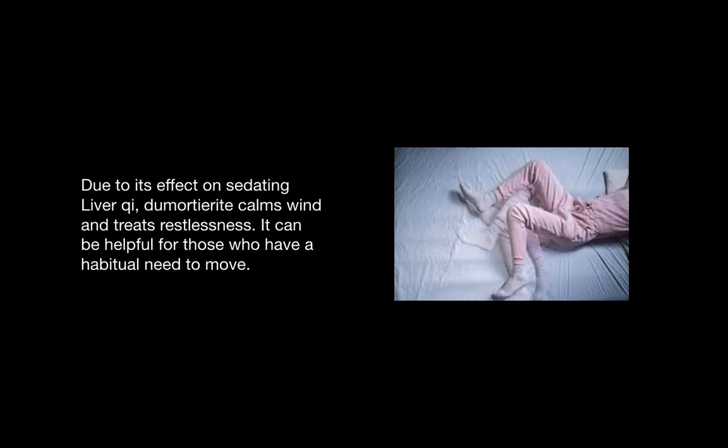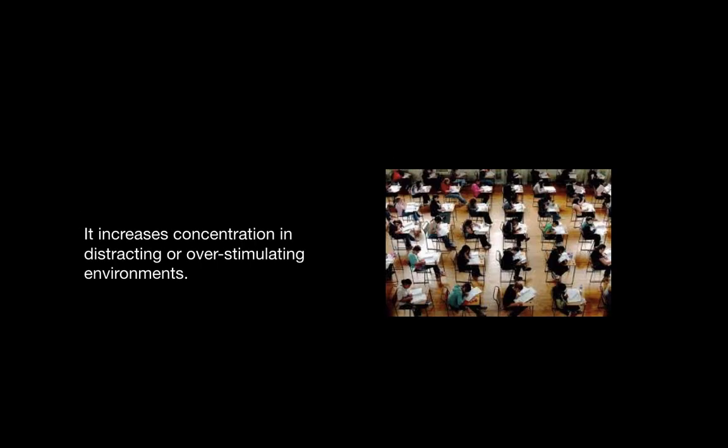Due to its effect on sedating the liver qi, Dumortierite calms wind and can help treat restlessness. So it is helpful for those who have a habitual tendency to move. It increases concentration in distracting or overstimulating environments. And I can't think of a more distracting environment than a testing center.